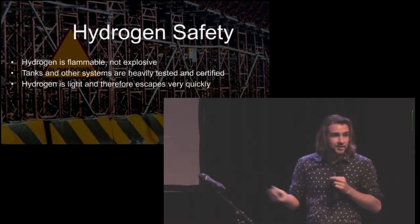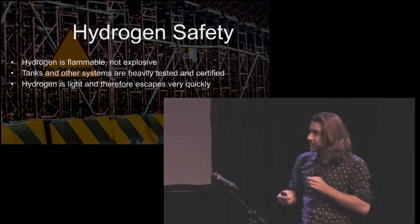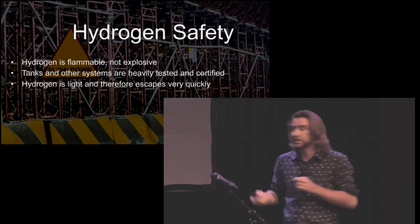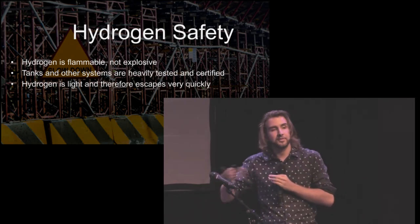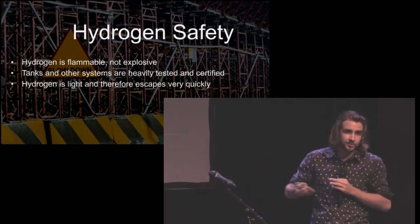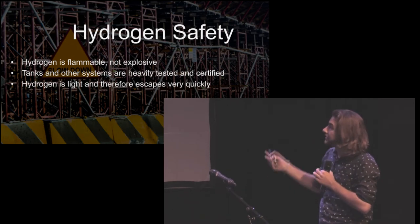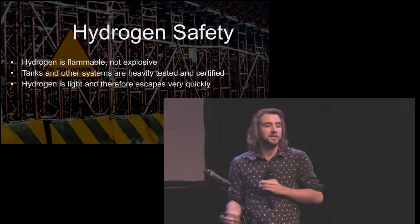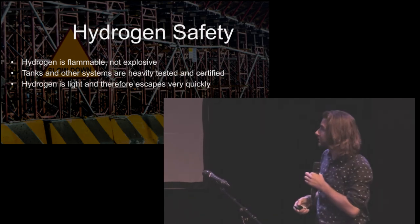Well, hydrogen is flammable, but so is gasoline, so is diesel. That's the point of it. It has a lot of energy. With energy, of course, comes risk. But it's not explosive. It only becomes explosive if it's mixed with oxygen. But in our tanks, we have 100% hydrogen, so in the tanks, it will never combust. Then the systems, the tanks, everything else is, of course, rigorously tested and also certified. So again, there we mitigate a lot of risk.